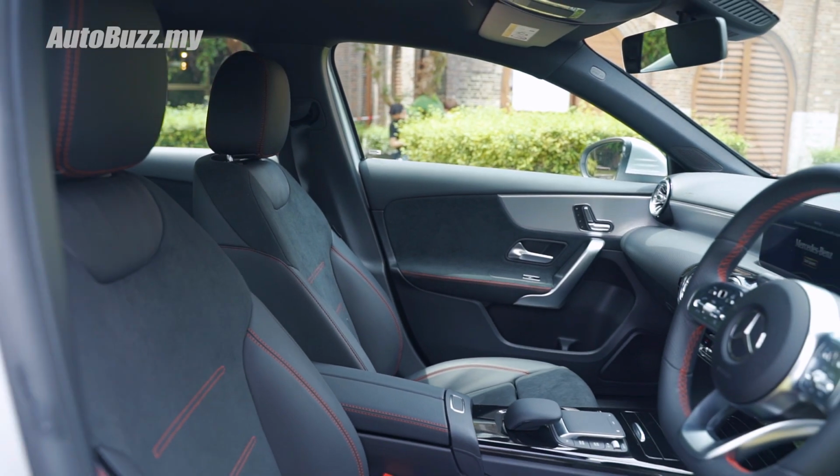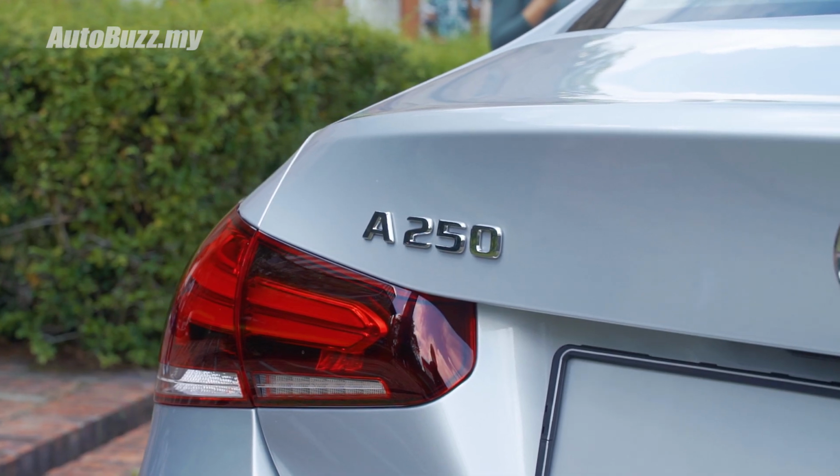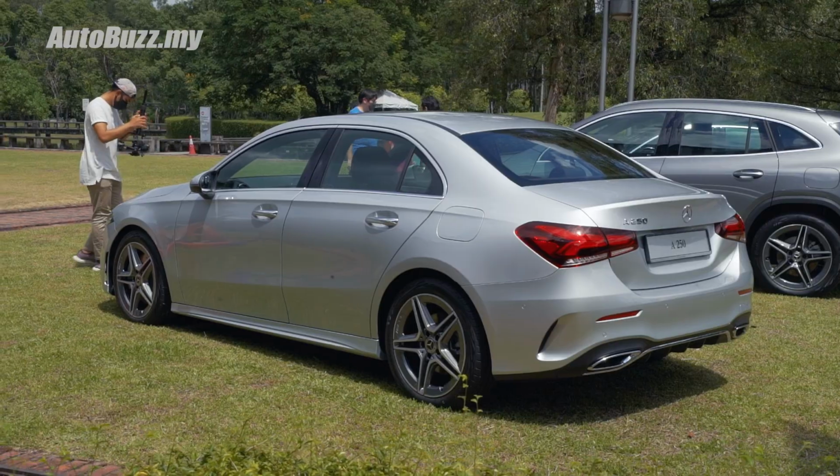As for safety, both variants come with 7 airbags and autonomous emergency braking, while the A250 gets an additional blind spot monitor.